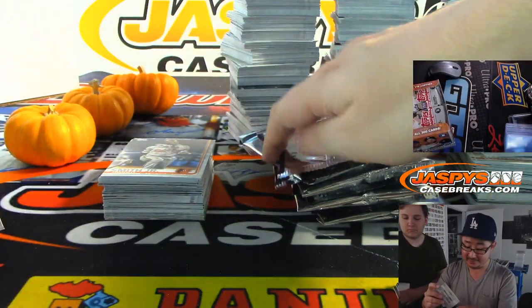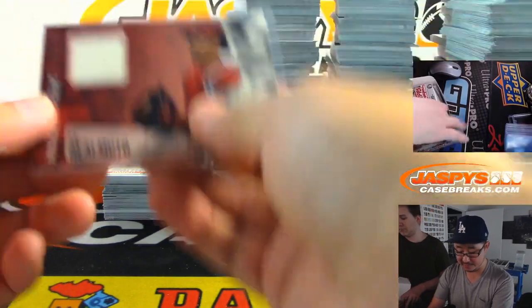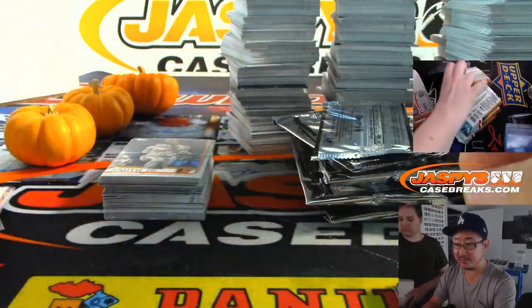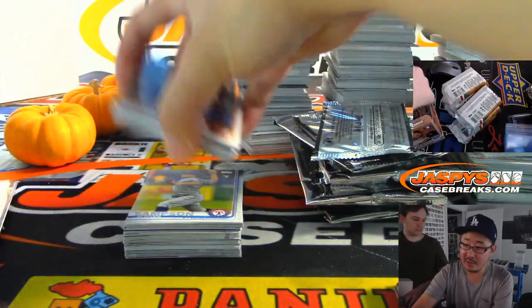Man, Mookie on the Braves. Braves have prospects to move, right? There's JT Realmuto for the Phillies. TJ Leonard got the Phillies in a team random. What's my opinion on Gavin Lux?